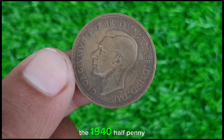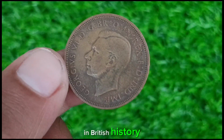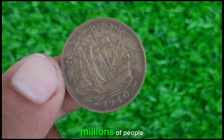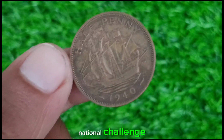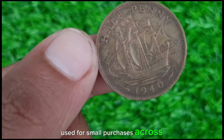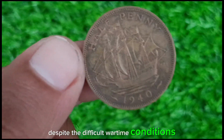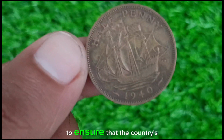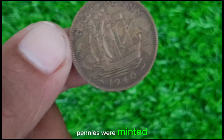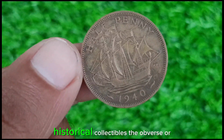The 1940 halfpenny was struck during the reign of King George VI at one of the most significant periods in British history. Britain was in the early years of the Second World War, and coins like this passed through the hands of millions of people during a time of great national challenge. The halfpenny was an essential part of everyday life, used for small purchases across towns and villages throughout the United Kingdom. Despite the difficult wartime conditions, production of bronze coinage continued to ensure that the country's economy functioned smoothly. Millions of 1940 halfpennies were minted, allowing them to circulate widely for many years before eventually becoming treasured historical collectibles.